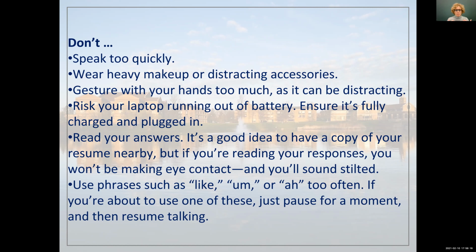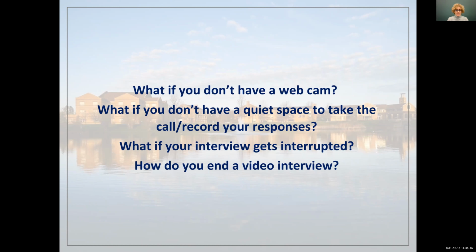Just be confident and practice, right? Make sure that you're fluid with your speech. You're talking about you. No one knows you better. Be confident in that. What if you don't have a webcam? Use your phone, borrow it, go to the library. You can find a way.